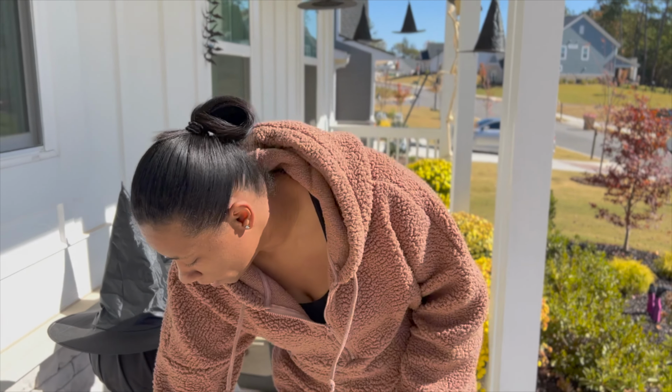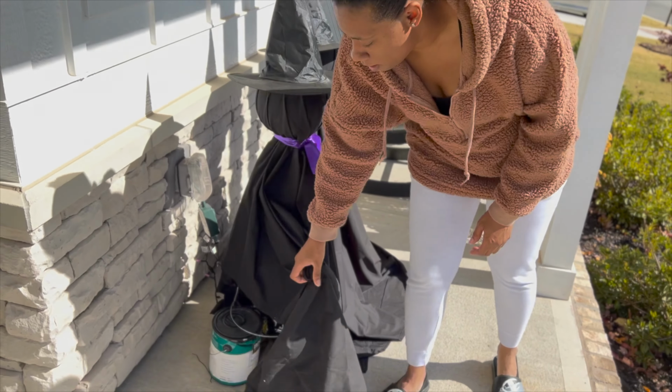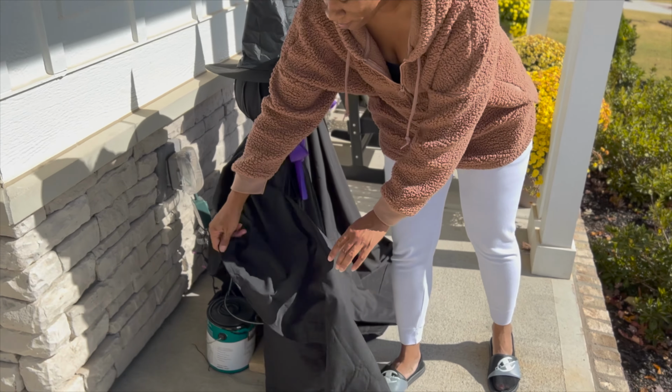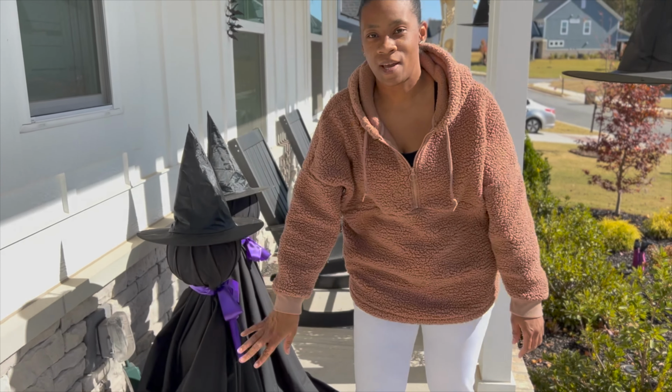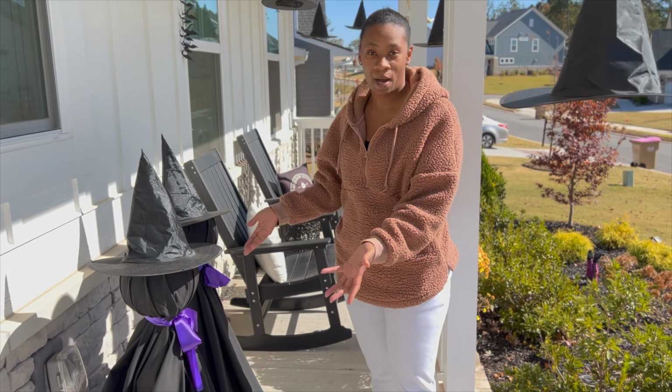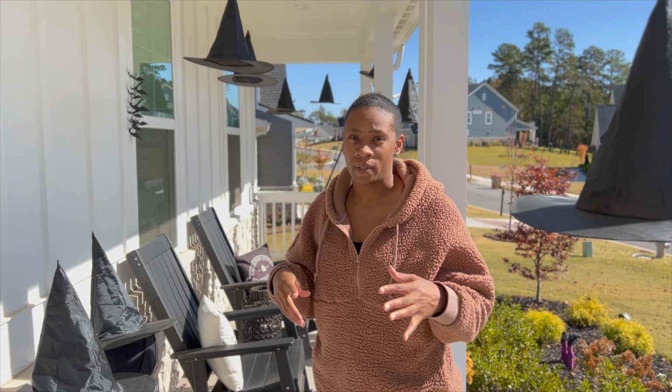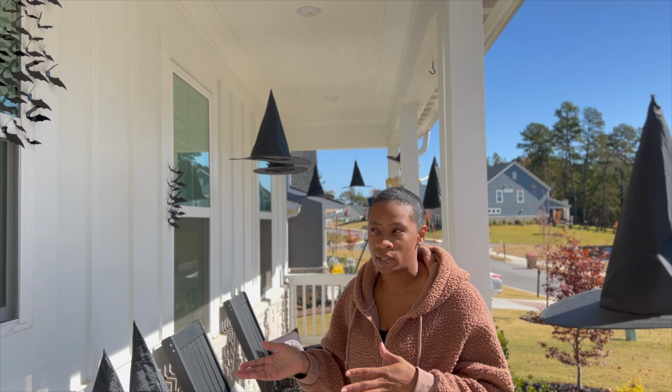I keep them down because we have been getting quite a bit of weather by either some stain and paint. So it comes in handy being a DIYer because I can use those items to secure my other DIY projects. But as far as the witch's hats, I love it for this theme, for this season. Next year we'll change to something else as well.